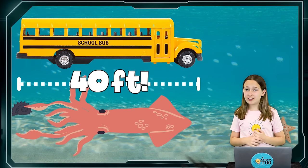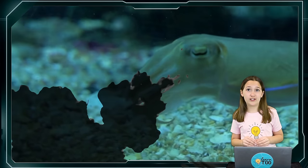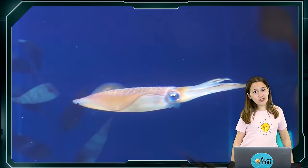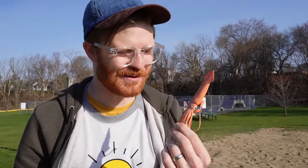Squids are known for discharging a black cloud of ink when they feel threatened in order to distract the predator and escape. So there you have it. Squids are pretty neat. Whoa. It's a squid. How cool. That's our second item. Let's see if we can find some more.